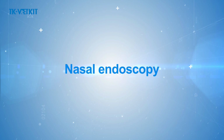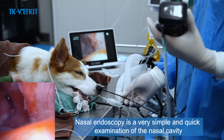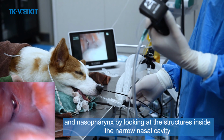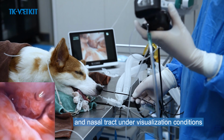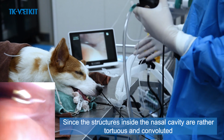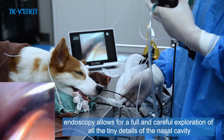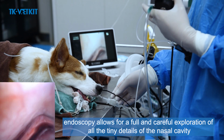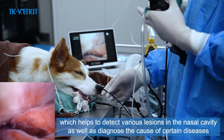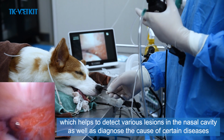Nasal endoscopy. Nasal endoscopy is a very simple and quick examination of the nasal cavity and nasopharynx, looking at the structures inside the narrow nasal cavity and nasal tract under visualization conditions. Since the structures inside the nasal cavity are rather tortuous and convoluted, endoscopy allows for a full and careful exploration of all the tiny details of the nasal cavity, and allows for magnified observation, which helps to detect various lesions in the nasal cavity, as well as diagnose the cause of certain diseases.